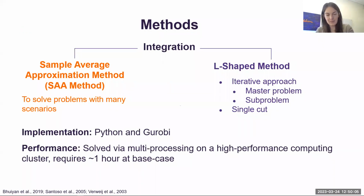How do we solve this? Well, we bring together a sample average approximation method with L-shaped. This is implemented in Python using Gurobi as the solver. It does relatively well in terms of computational performance. We solve it to a 2% optimality gap, and it takes a little less than an hour, at least in the base methods on our computing cluster with multiprocessing.